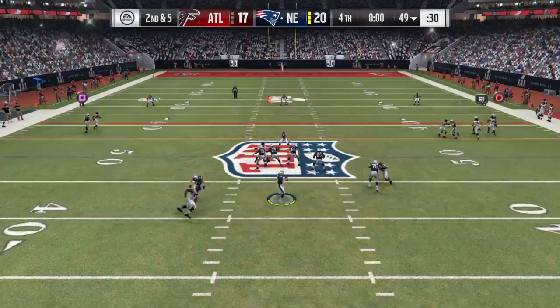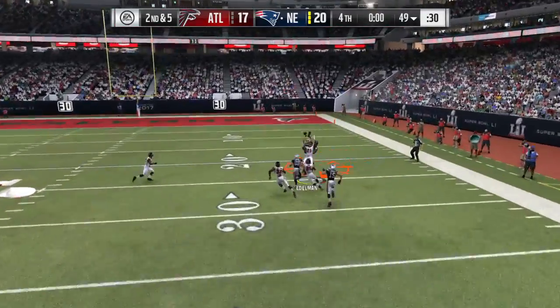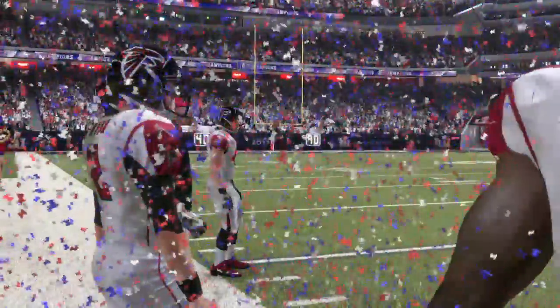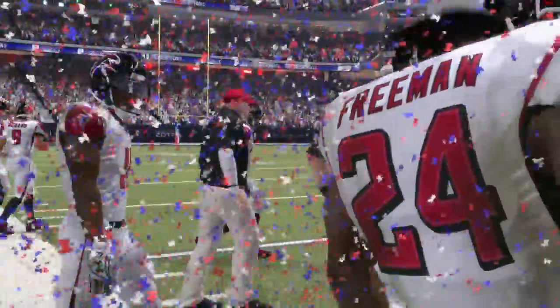Brady going to look to throw. And it's incomplete. They're still throwing to the very end. But now this game is over. And it's another Super Bowl title for the New England Patriots.